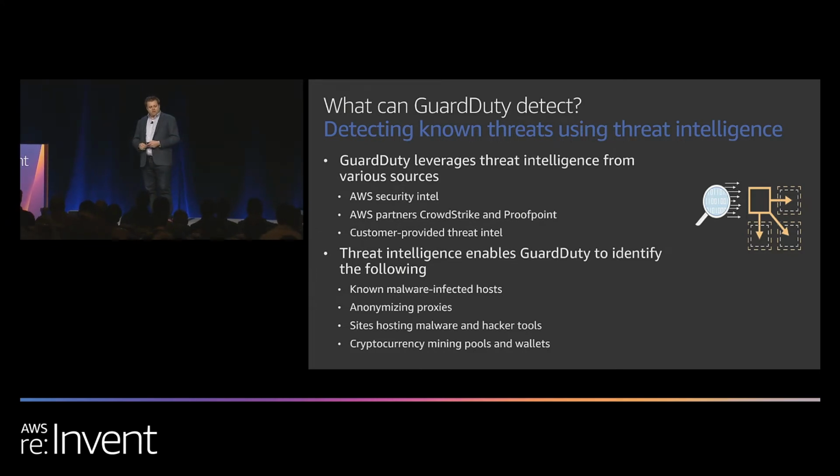Some of the typical threats that we see being caught through threat intelligence, like I mentioned earlier, are malware-infected hosts that are phoning home or downloading additional components of the malware. Anonymizing proxies, or things like Tor gateways as well, right? Trying to communicate outbound in a way that's trying to hide the activity that's going on within the communication. Sites and domains that are known to host malware, hacker tools, or otherwise used to deposit data as well.